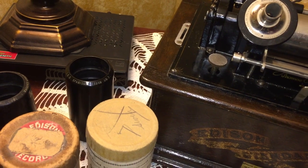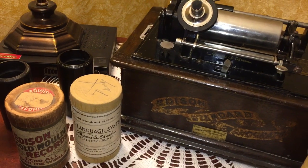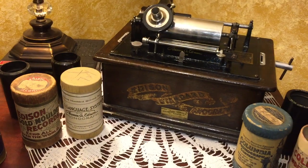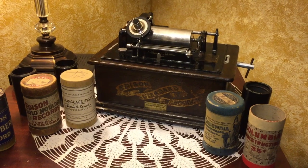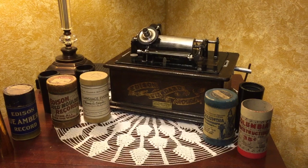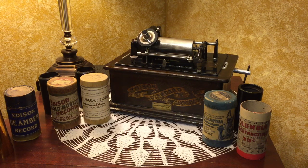A long time ago, in a galaxy called New Jersey, a young inventor lived and created some amazing inventions, some of which have affected our lives even to today. But one of the things that he invented was the phonograph. It was probably his favorite invention, and it was originally recordings onto aluminum foil, later became wax cylinders.